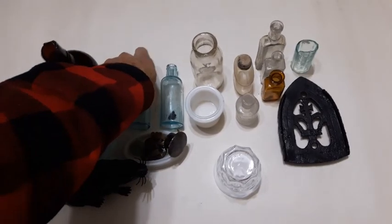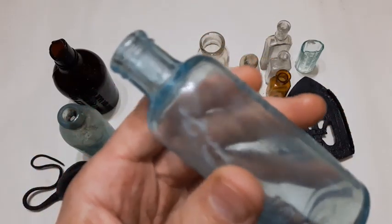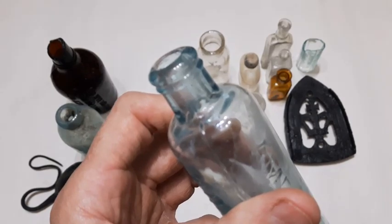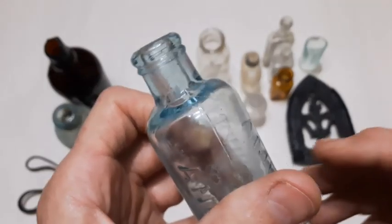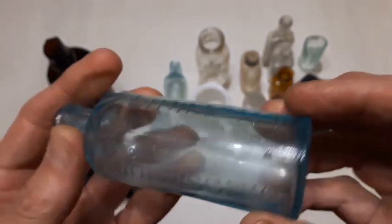And then we got two of these Johnson's American Anodyne Liniments, and these are pretty old ones. They're a nice aqua blue color. So you're looking at the late 1890s or early 1900s. There's two of them. They're a fairly common bottle.